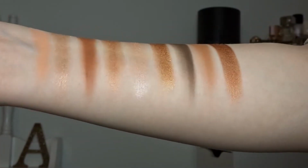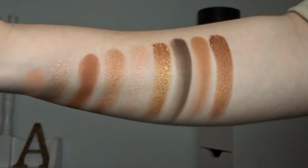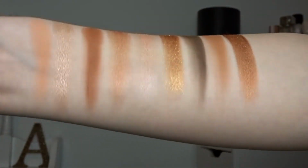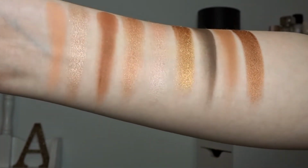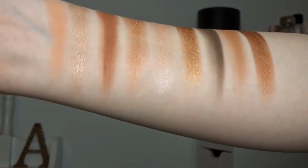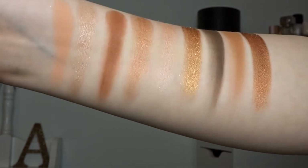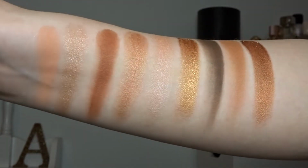So this is the entire palette swatch. Those last 2 shimmers are just insane, they are so pigmented. I love the shades in here. It would honestly make a really good travel friendly everyday sort of palette, or if you are a neutral eye wearer, this would be absolutely perfect, I think. So I'm really excited to see how this performs on my eyes, so let's get into it.